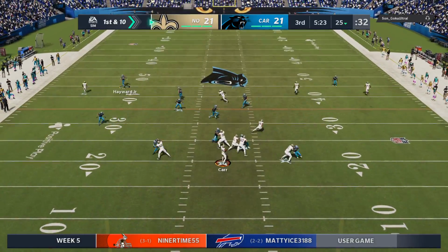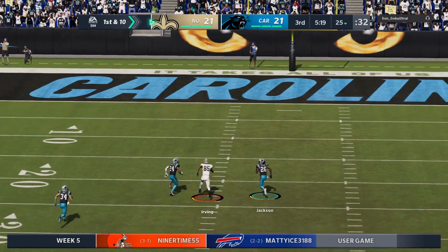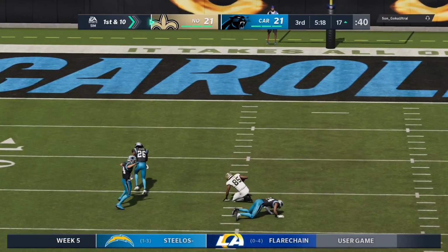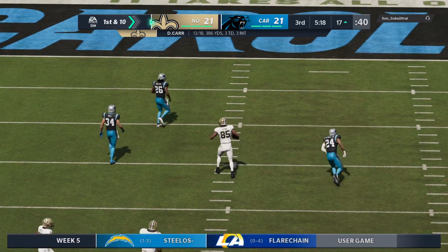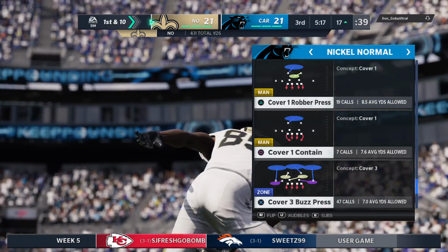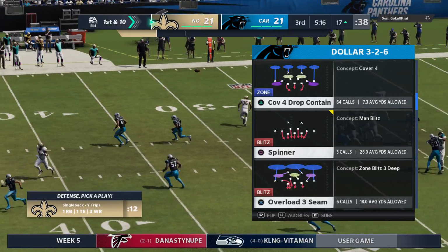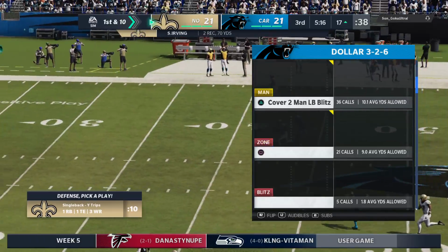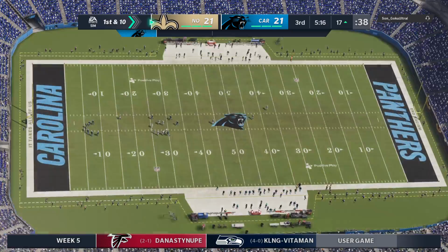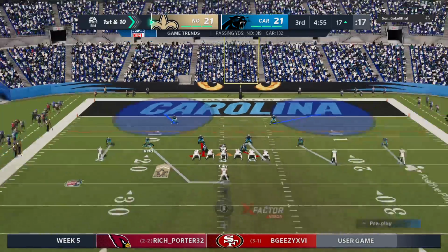Now Carr to try again after the pick six. He's going to... Oh, this is taken in. It's complete. And he's going to get this deep on a Carolina side of the field. Number 85. A big-time play there for New Orleans. 58 yards. And the Saints first down. So from the 17 now, here's a 1st and 10.